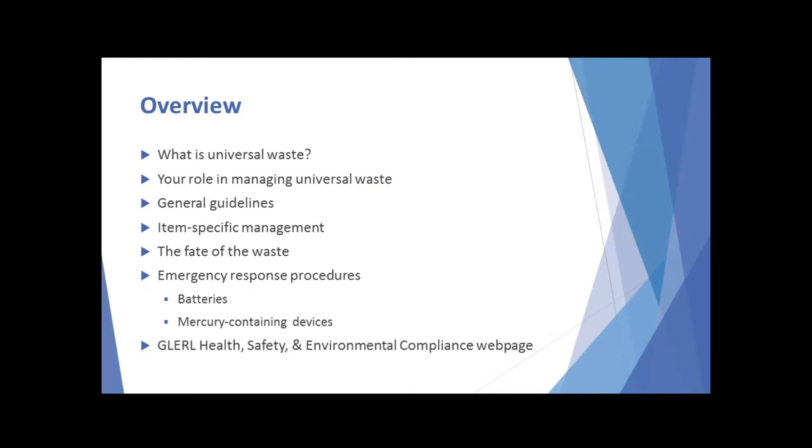Here's a brief overview of what I'll be covering today. First, defining universal waste for you, your role in managing the universal waste, some general guidelines, some item-specific management details, the fate of the waste, some emergency response procedures for batteries and mercury-containing devices, and then I'll be introducing you to the Glural Health, Safety, Environmental Compliance webpage resources that we've posted there.